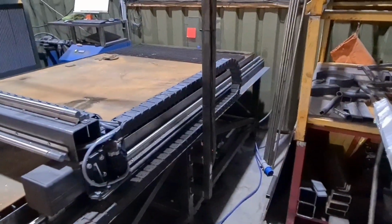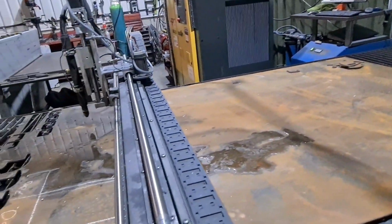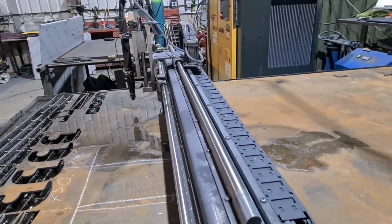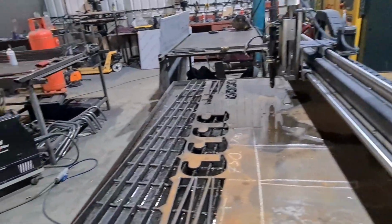I do need a bigger plasma. The plasma's hiding down under there. It's only a little 45 amp. Look, it runs pretty much like that, flat out all the time, 45. But it works brilliantly. It's just an excellent machine. Everything's still tight on it. Nothing's binding up. All the rails are good.